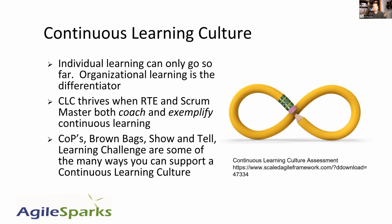In fact, a lot of industry experts, and a lot of this information comes from Peter Senge's work, The Fifth Discipline, say that studies have shown that individual learning does not benefit the organization. Only what becomes group learning, organizational learning across the organization, that's when it actually benefits the organization. And the companies that are thriving right now in the COVID world are the ones that have already started down that continuous learning culture pathway.